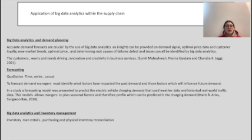Within forecasting, it's split into 4 sections, so it's mostly qualitative and it's specific, broken down by time series or causal. Managers must identify what factors have impacted the past demand as historical data, and those factors will often influence future demand. A further topic of application with big data analytics within the supply chain is inventory management. Inventory management entails purchasing and physical inventory reconciliation. A form of forecasting will also be applied to this.